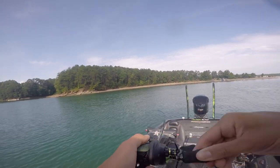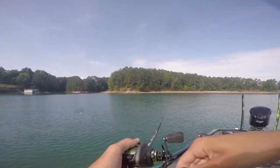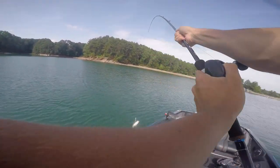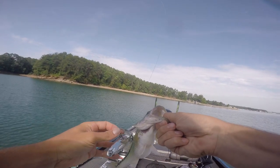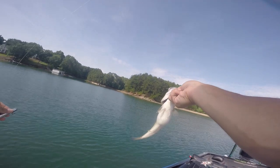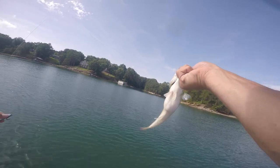This one, oh yeah, he's big. That one that hit me was way bigger. Must've been a school of them right there. Come on, little guy, I don't want you. I was about to say, when he hit me, there was a big one right by him, but when I hooked him, he didn't feel that big. His stomach, that is ridiculous. It's like an 8-inch fish, and look at his stomach.